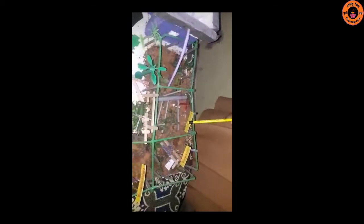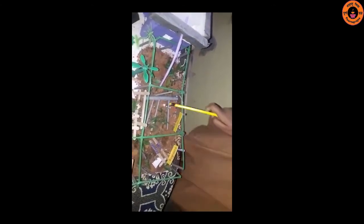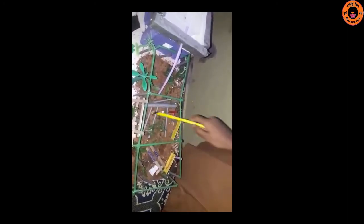And irrigation is the artificial supply of water. This is the supply of water. Here the water comes and it floods like this.